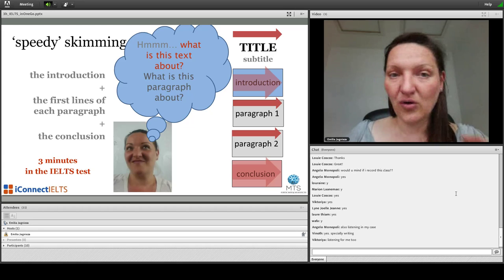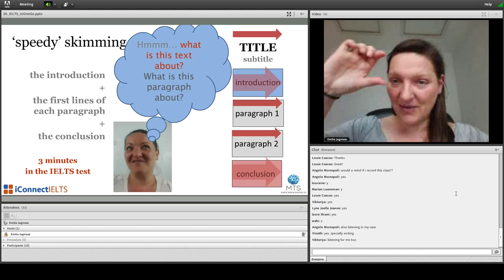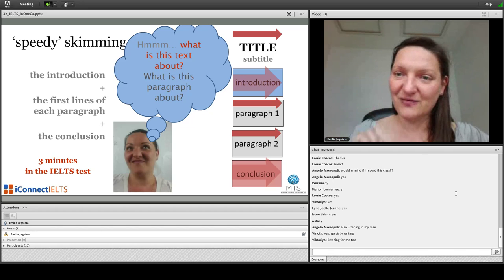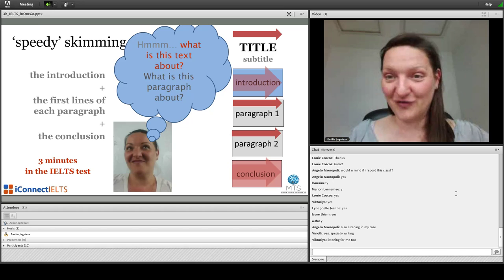You ignore all the details inside the text. You're just finding out what the text is about from the introduction. And then by reading the first lines of each paragraph, you know how information is distributed in the text. You know the map of the text.